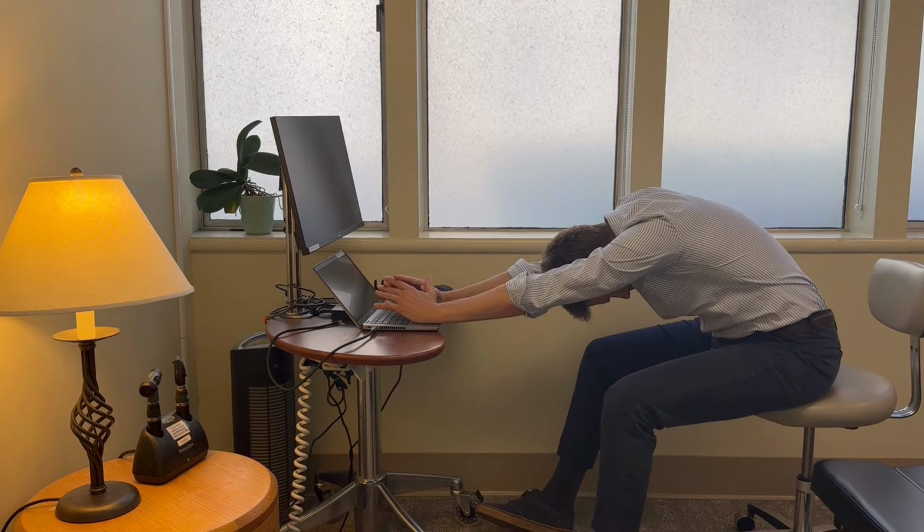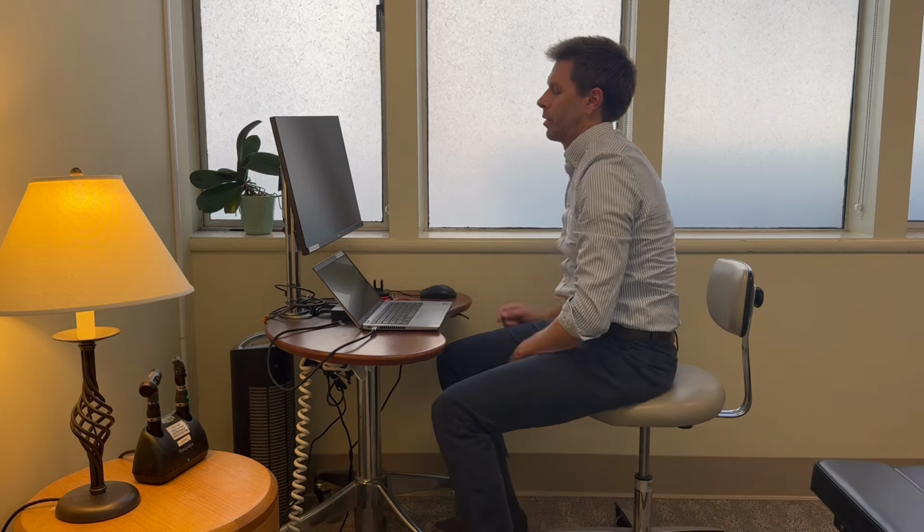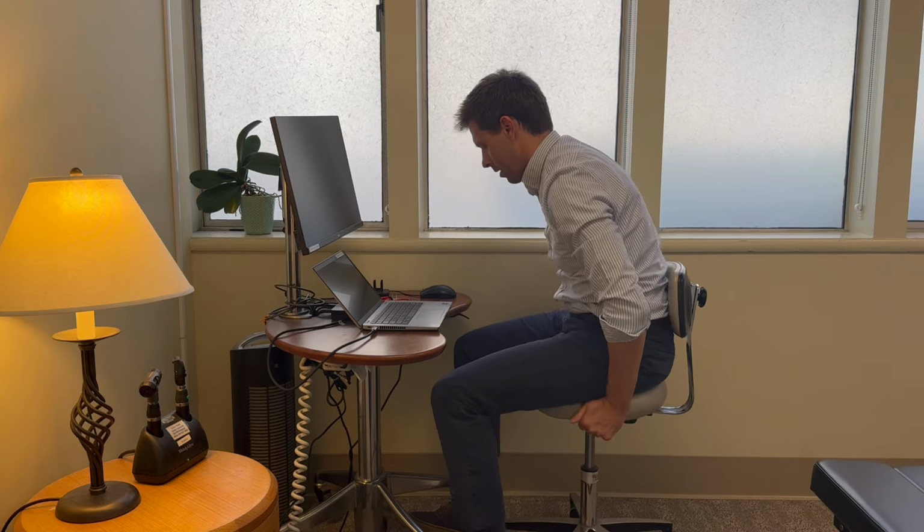Finishing up with the seated child's pose, arms in front. If you have room, this is good to do. If you don't have room, you can modify and do the best you can. Get a deep stretch there, and that would be good.